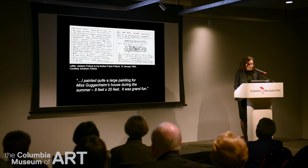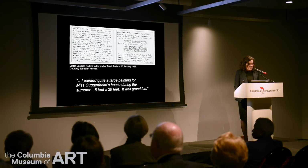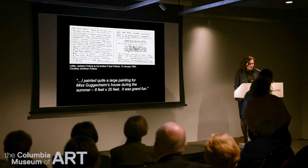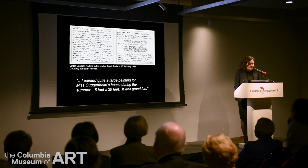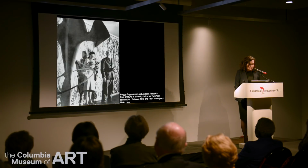So another note that gives us a sense of the timing that things happened and the fact that it definitely did happen over the summer. Jackson Pollock writing to his brother Frank in January of 1944 saying, "I painted quite a large painting for Miss Guggenheim's house during the summer, 8 by 20 feet. It was grand fun."